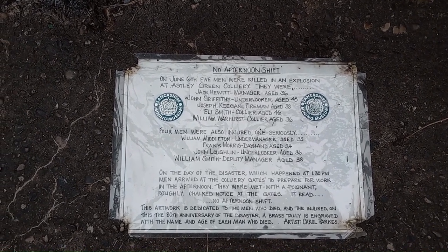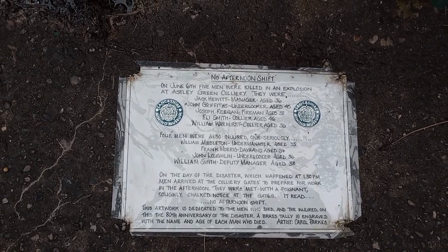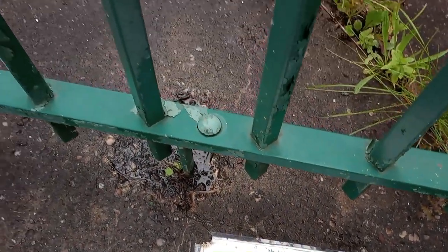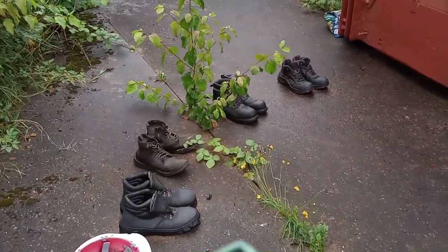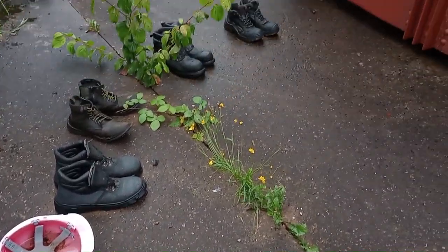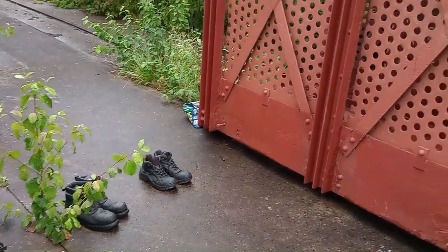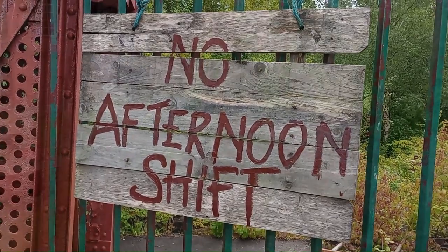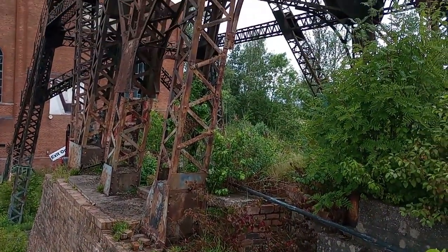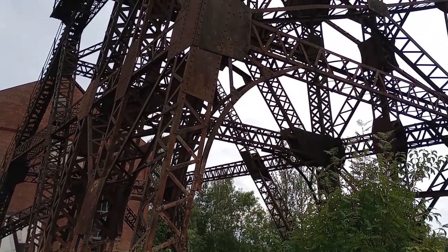It tells of a story of an accident here at the mine, and consequently when the men arrived for the afternoon shift, they were told there was no work because there'd been this accident, and they've just made a display in memorial of the poor blokes that were caught up in all that. It does need serious money spent on it, and they're appealing for donations to save it, otherwise it will go eventually.